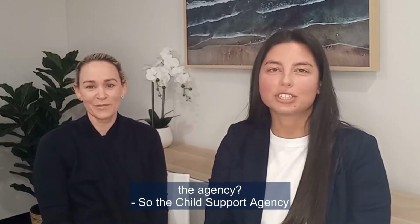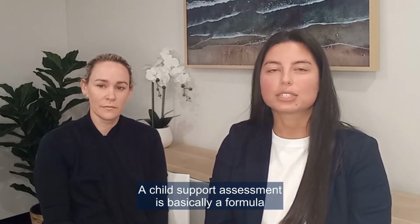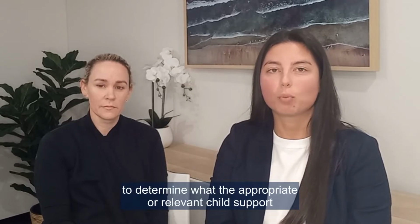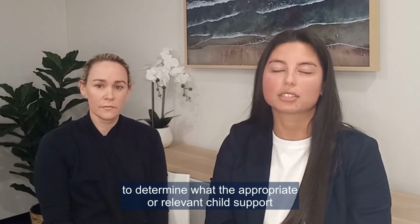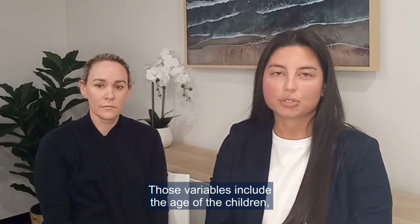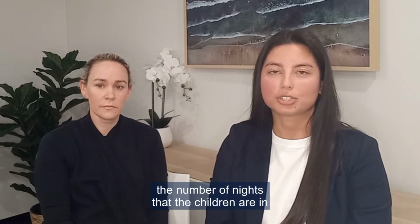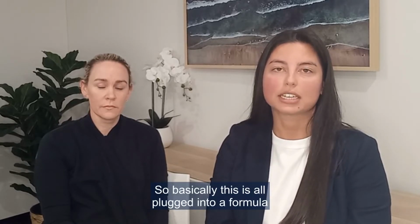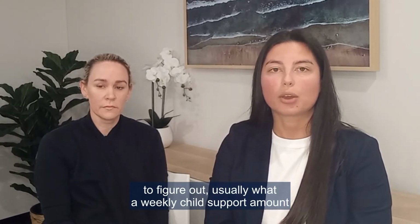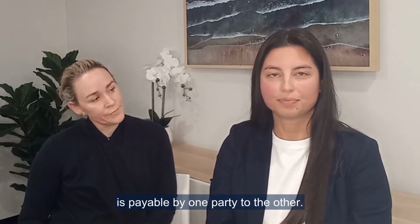So the Child Support Agency is responsible for issuing what's called a Child Support Assessment. The Child Support Assessment is basically a formula that inputs a number of variables to determine what the appropriate or relevant child support payable amount is. Those variables include the age of the children, the respective parties' incomes, as well as the number of nights the children are in each of the parents' care. So basically this is all plugged into a formula to figure out usually what a weekly child support amount is payable by one party to the other.